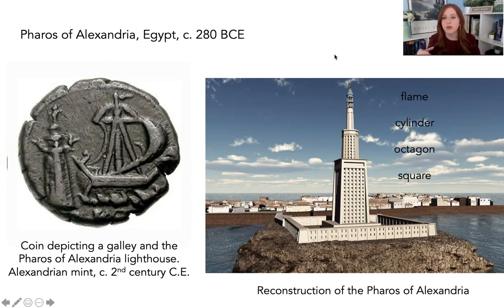So the bottom is going to be a square base. So if you looked at it from above, it would look like a square. It's the really tall one. And then the next one up is going to be octagonal. It's going to be octagon shape. And then on top of that is a cylinder. And then on top of that is where the thing containing the flame would be. So quite tall, also sitting kind of on an island jetty type thing. And like I said, a massive monument, a very well-known and famous monument that no longer exists today.